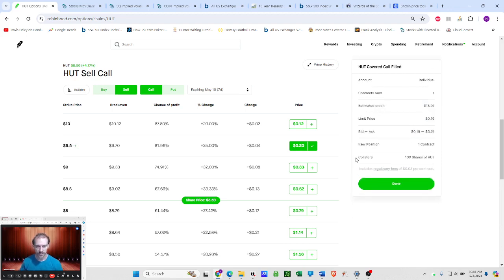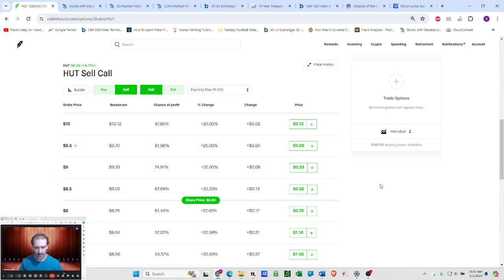If you are doing a small account, I mean, try to squeeze every dollar you can out of these. But if your time is more precious than that dollar, then smash the bid if you want.